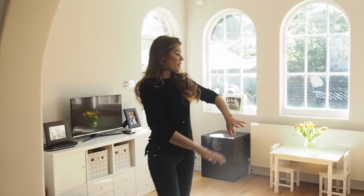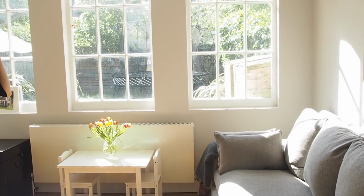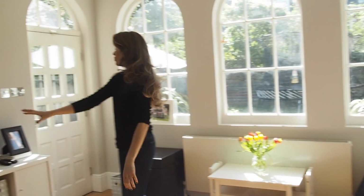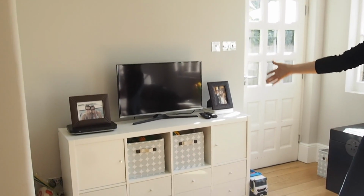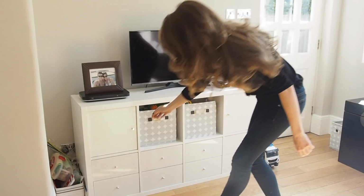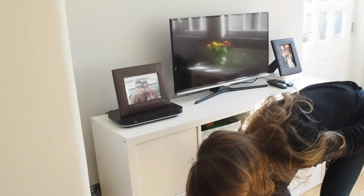So, and then down this end, this is really the children's snug. One thing that I really loved about this house was the fact that it had this little cosy seating area. And when I'm not entertaining, it's very relaxed in this space, and the kids can come and watch a movie here. I've got a little console table. This is IKEA. I think it cost £120. It hides all the toys, and it's really, really useful.